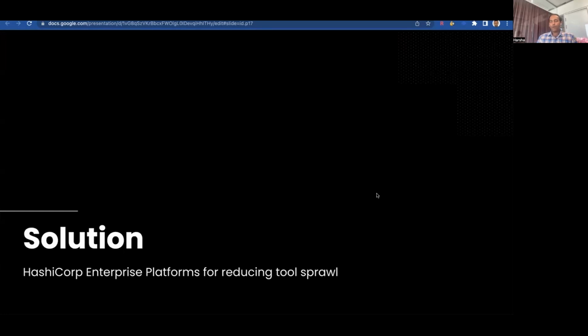Okay, so now I will talk about how we have solved it using HashiCorp enterprise platforms for addressing the tool sprawl on the HashiCorp stack.